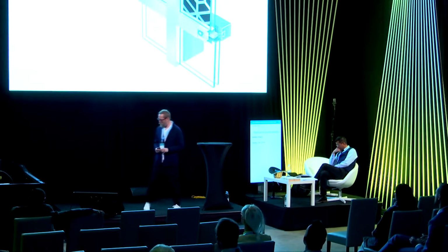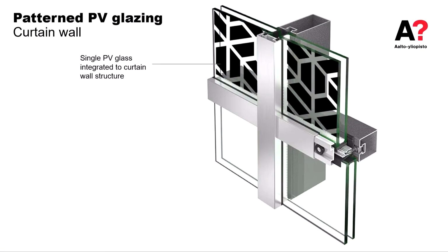So here you can see an example of the pattern PV glazing in a curtain wall, where the first glass of this insulated glass unit has our technology.